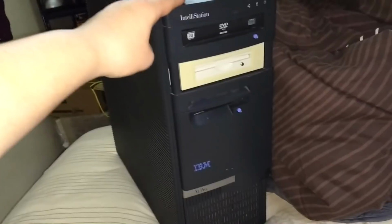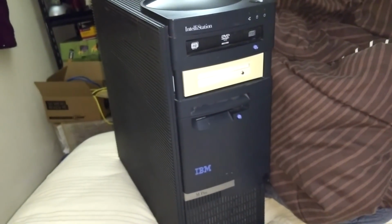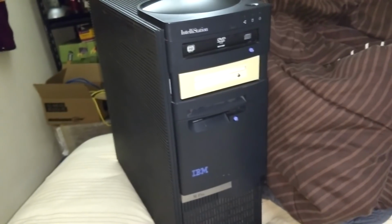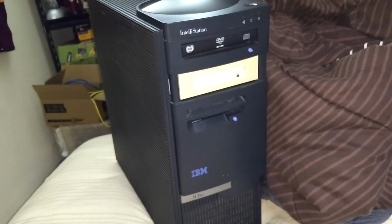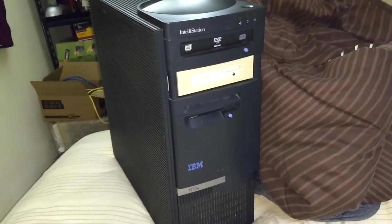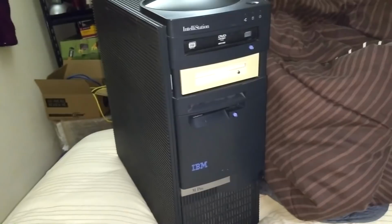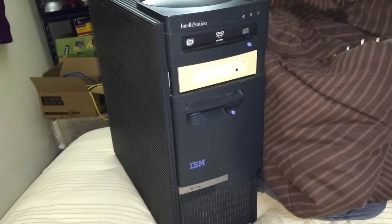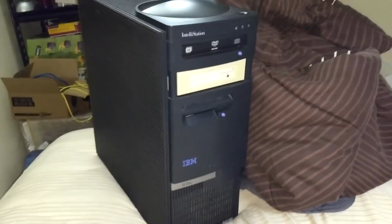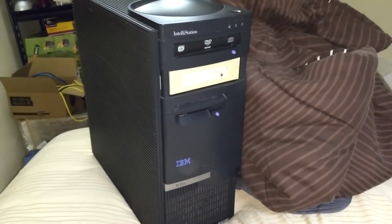This thing has the original hard drive in it. It is a 4.2 gigabyte IDE hard drive, an IBM hard drive pre-DeskStar, so it's not one of the drives that are famous for their unreliability. The drive in this computer is working just fine, although it has worn bearings, so it's quite noisy, but I'm totally fine with that. Another notable feature, this computer has an onboard SCSI controller.